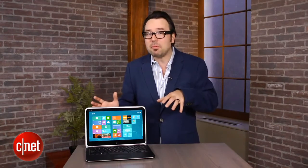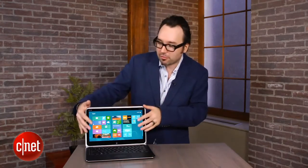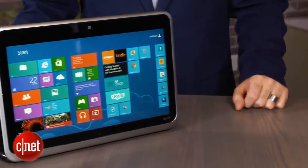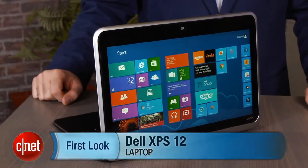You got a nice backlit keyboard, you got a big touchpad over here, and at the same time, you also get, besides the tablet view, which is marginally useful depending on what you're doing, I really like the ability to flip the screen backwards to show somebody on the other side of your computer what you're working on. Really great for sharing in meetings, for example.